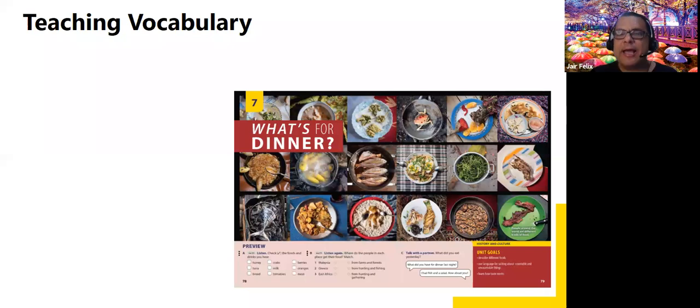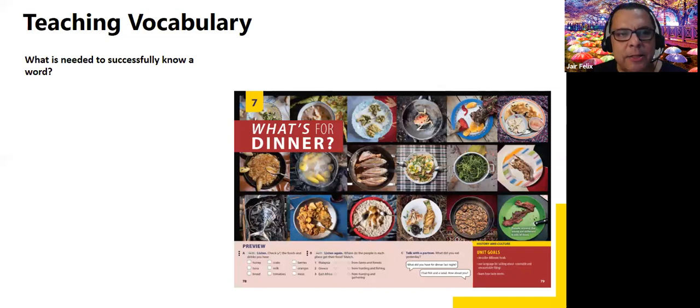And so I've got a question for you on that. What is needed to successfully know a word? When you really want your students to learn a word or a group of words, what is it that you need for them to truly learn it?